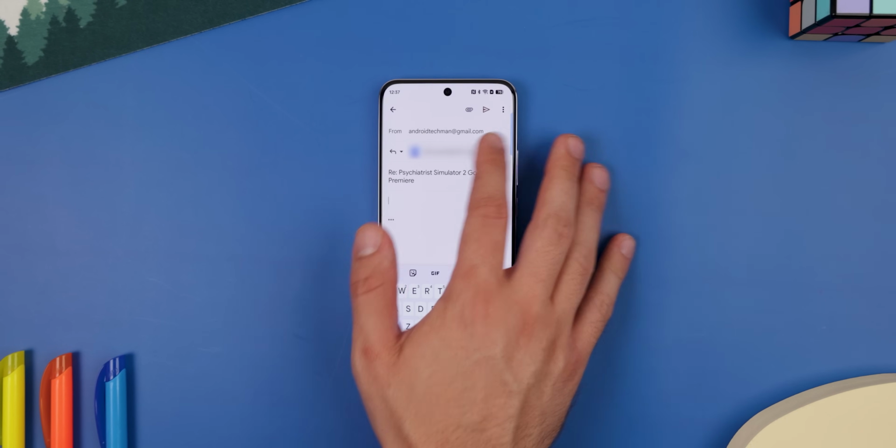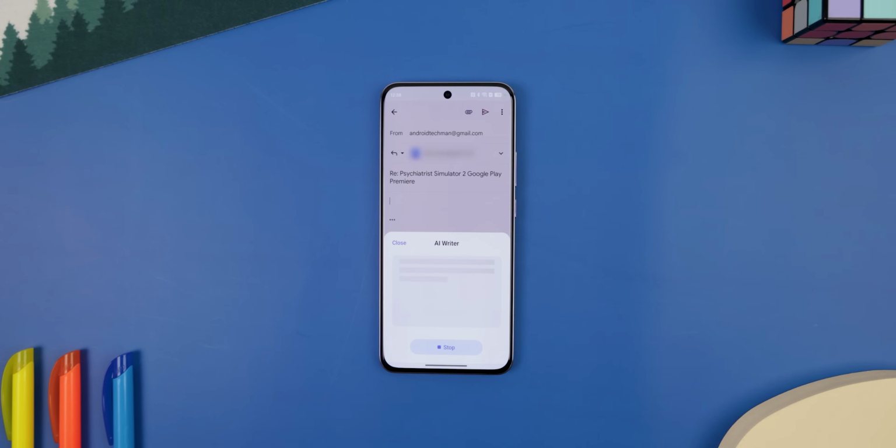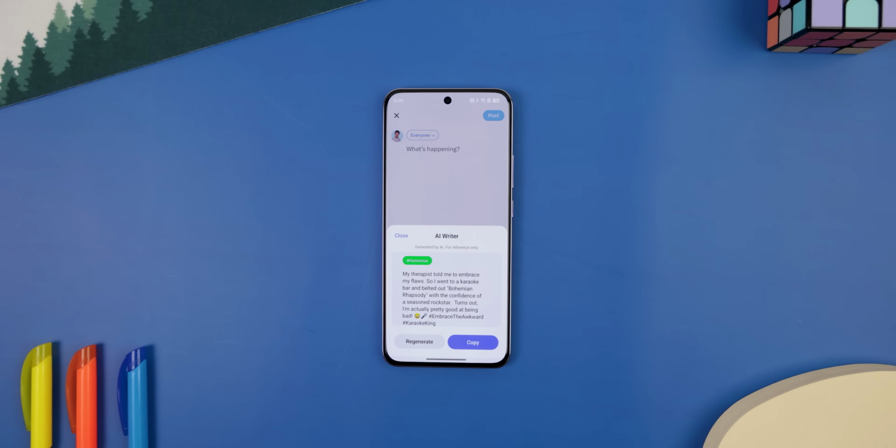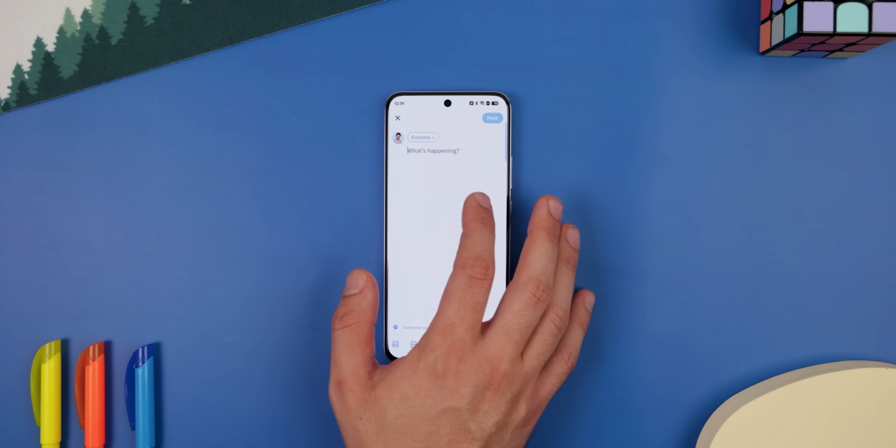Plus, I even love that it's able to match the writing style with whatever app I'm using. For instance, if I'm in Gmail, it formats the response like an email. If I'm on Twitter, it adds hashtags. It's perfect for those times when writer's block hits.